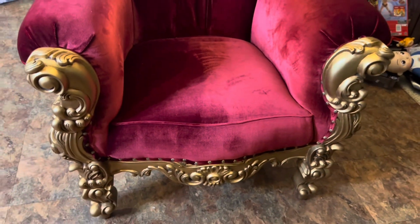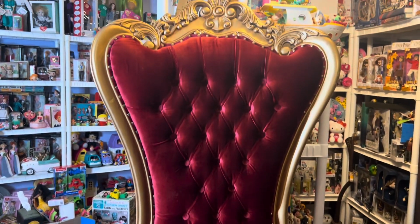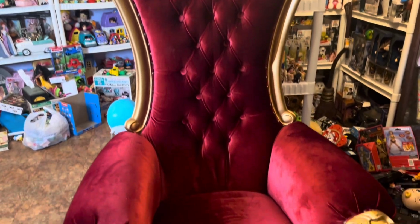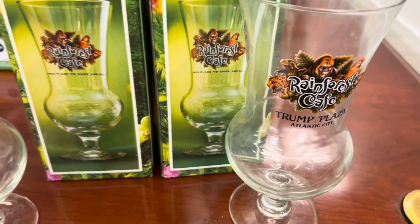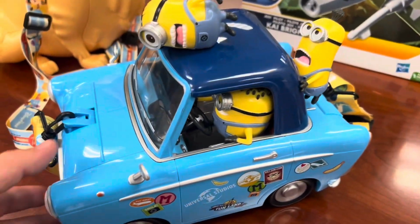Now this throne chair is usually worth about $1,500, but it's our Miss Magnolia State throne chair with a little bit of history behind it. So I value a minimum at $3,000 for the chair. And then we have some Rainforest Atlantic City Trump Plaza glasses. They're worth about $25 for the set.